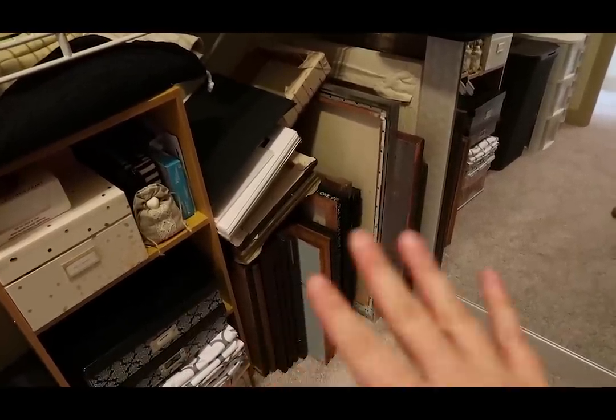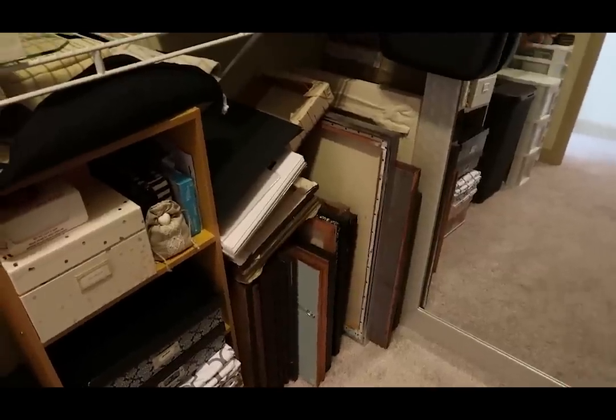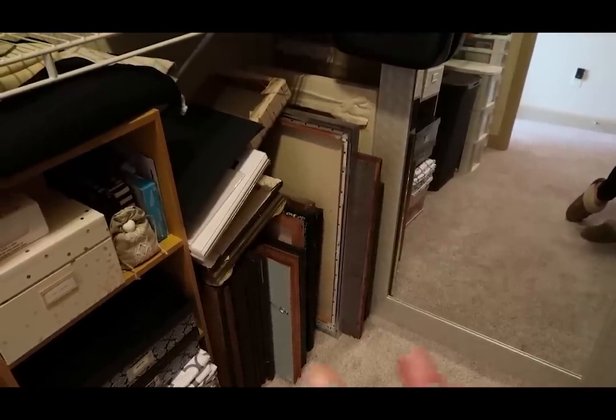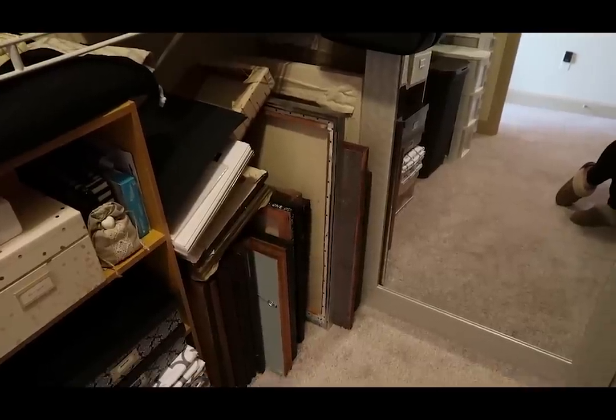In our last apartment, we had all these hanging in the walls in the bedroom space, and the walls were just totally covered, and it made it feel really tight and closed in. So I didn't want to do that here, and I didn't want to put them outside in our storage unit, which is not climate controlled. So I've got them in here. It looks really cluttered and terrible, but they're safe at least.